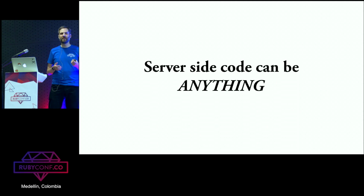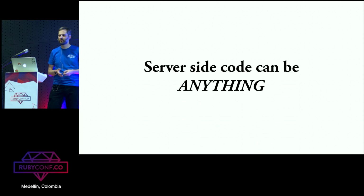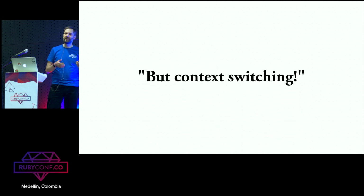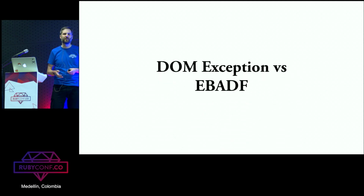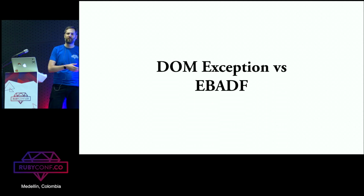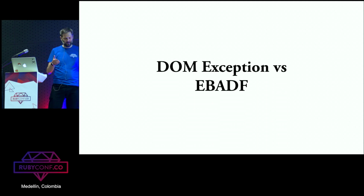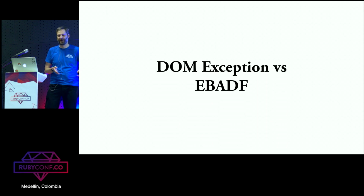And many people say to me, oh, I don't like context switching. It's so hard for me to think in JavaScript in the browser and then switch languages to the server side. They always make this complaint to me, and I just think to myself, well, handling a DOM exception is completely different than dealing with a bad file descriptor. So as soon as you are switching to your server-side code, you have to switch context anyway. So what is the problem? Just use a good language on the server. It doesn't need to be Ruby, but it shouldn't be JavaScript.